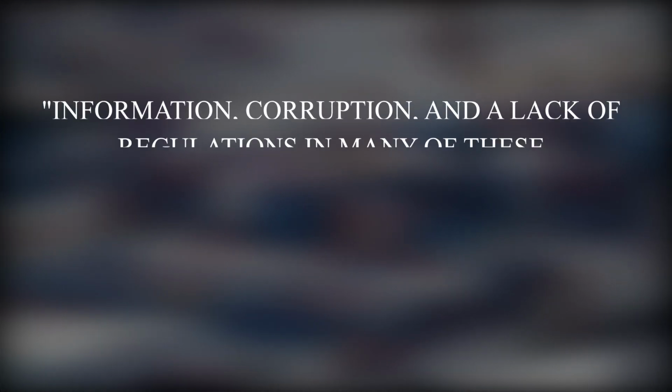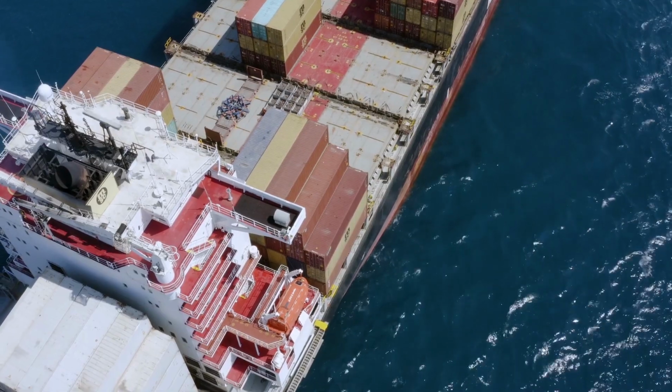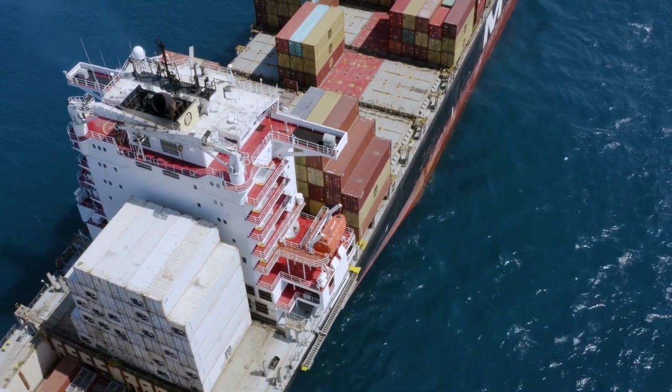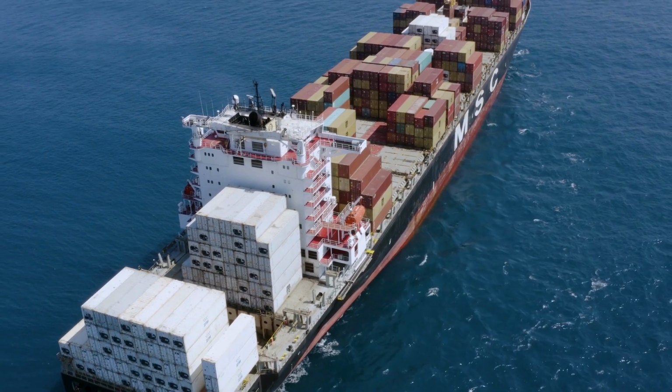According to the report, information, corruption, and a lack of regulation in many of these ports, such as marine, air, and land, are all luring cocaine trafficking organizations to utilize them as platforms for selling their product in lucrative worldwide markets. Furthermore, authorities' incapacity to inspect the cargo, particularly at seaports, which handle a significant amount of foreign trade, means that they only investigate a small percentage of containers bound for Europe or the United States.